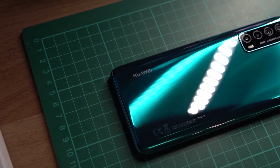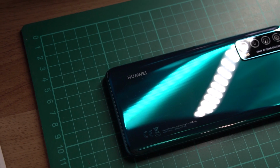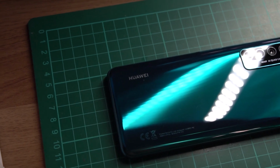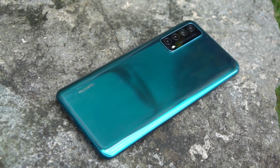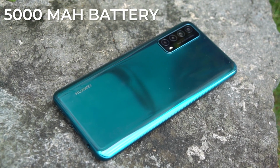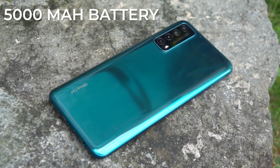For gaming, it can play most popular titles, though you'll need to tone down some of the settings to churn out some more FPS and stability. For the battery, you get a 5,000 mAh battery with 22.5-watt supercharge, which is faster than the 18-watt charging that you will be seeing on this list.